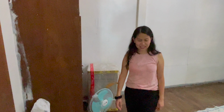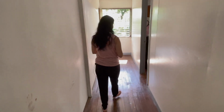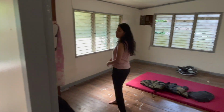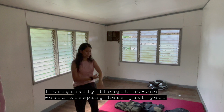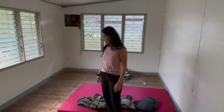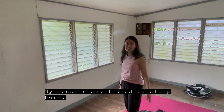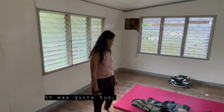So let's go check out the room number 3. All right, so room number 3 is, this is where I sleep when I visit my lola and my lolo back then. Come on, let's check it out. Ayan, ang dumi-dumi pa ng mga windows kasi akala ko walang matutulog dito, but natulog pala din yung mga ate ko dahil madami na kami nung nag-birthday si Alex. So, maliit pa ako neto kaya hindi ko pa ma-remember talaga na maliit lang pala tong room. So, my cousins and I usually sleep here, tapos wala, pag weekends din, nandito din ako. Masaya lang.